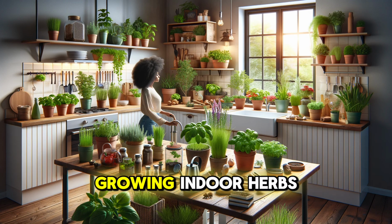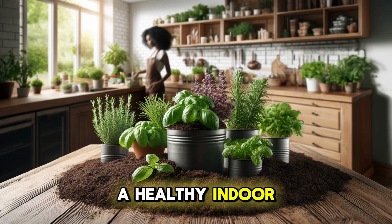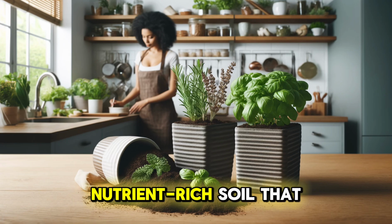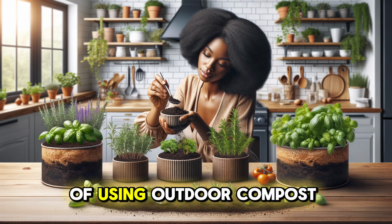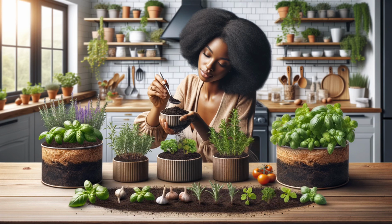Essential requirements for growing indoor herbs. 1. Soil. The foundation of a healthy indoor herb garden is quality soil. Herbs thrive in loose, airy, nutrient-rich soil that drains well but retains enough moisture. It's crucial to avoid the temptation of using outdoor compost or garden soil, no matter how lovely it may seem.